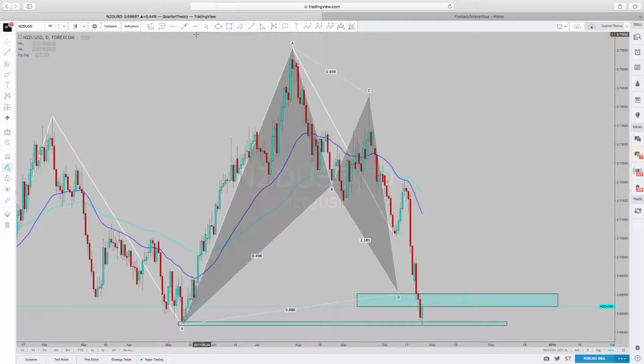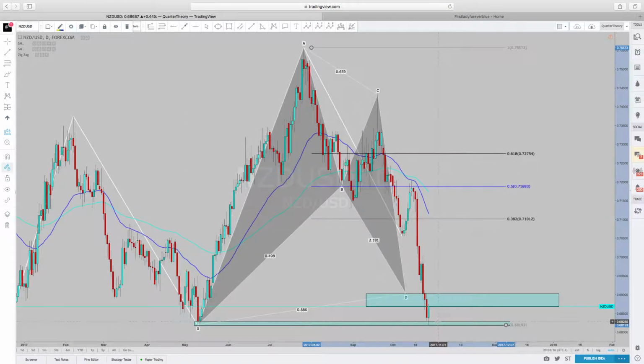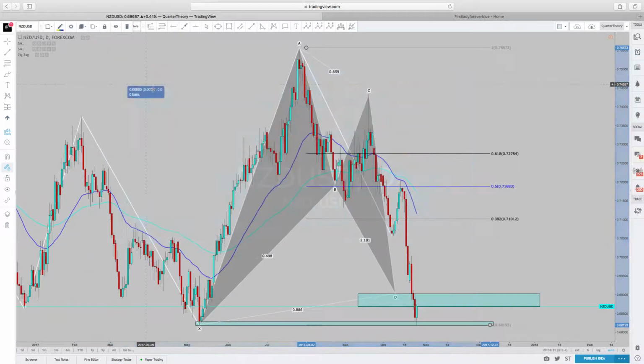We're looking at a minimum of a 382 on this. So let's see, like right around there. I'm gonna put it where price is. So I'm looking for a minimum of 382 right there. Let's say price begins down here, it's about 271 pips. But so I'm gonna look at the hour chart.